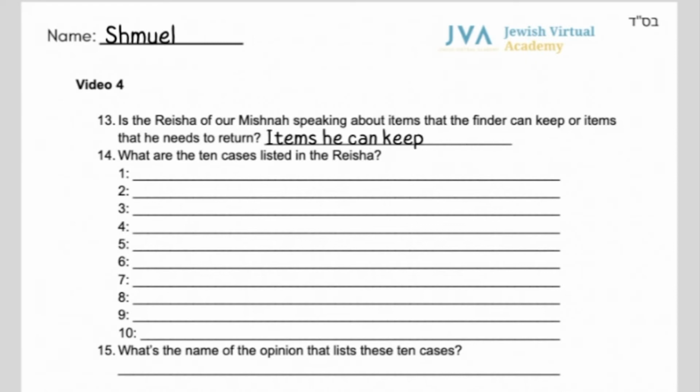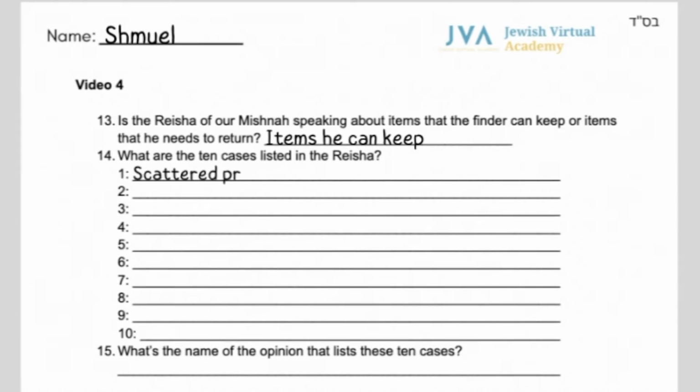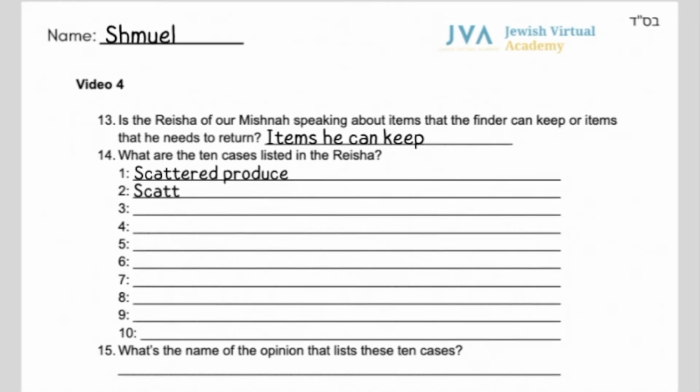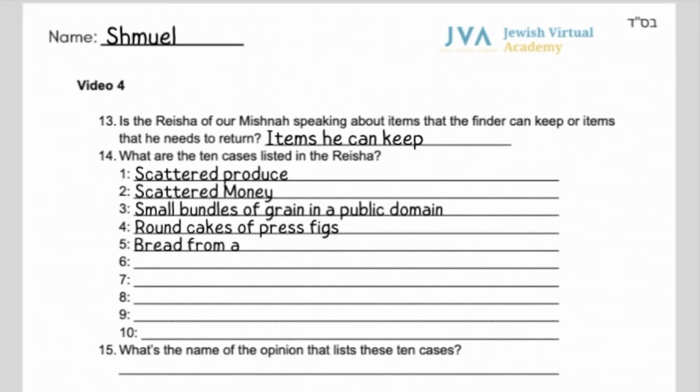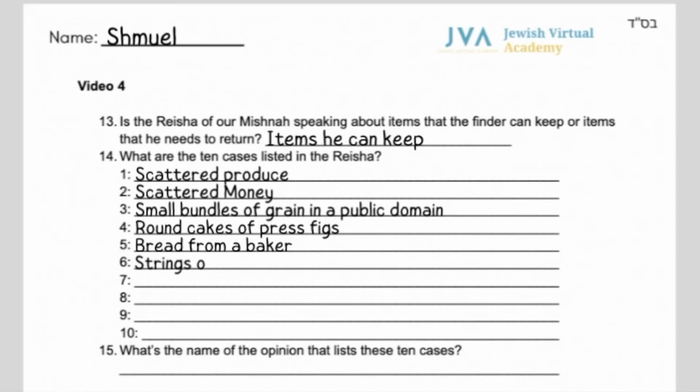Question number 14. What are the 10 cases listed in the Reisha? Case number 1, scattered produce. Case number 2, scattered money. Case number 3, small bundles of grain in a public domain. Case number 4, round cakes of pressed figs. Case number 5, bread from a baker. Case number 6, strings of fish.